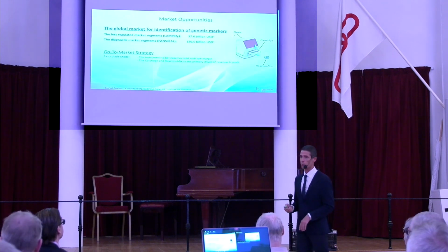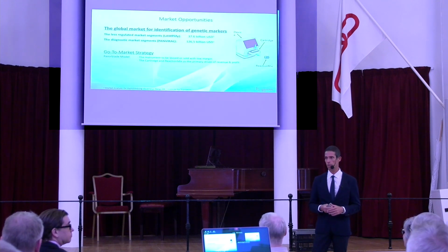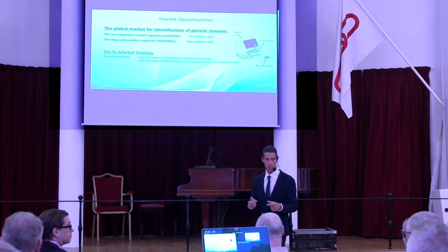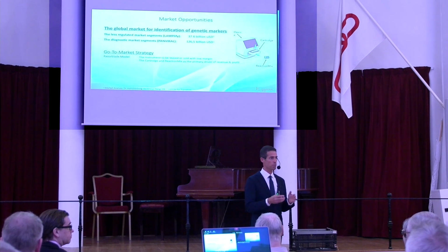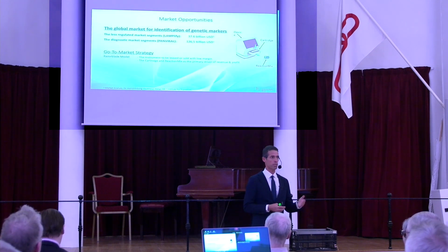The way that we plan to go to market is that we want to have the main driver of the revenue come from the consumables. That means from the cartridge, which is a single-use item, and also from the reaction mixes, which will be specific for each genetic marker that we want to identify, whether that is for salmonella, infectious disease, or whatever it is.